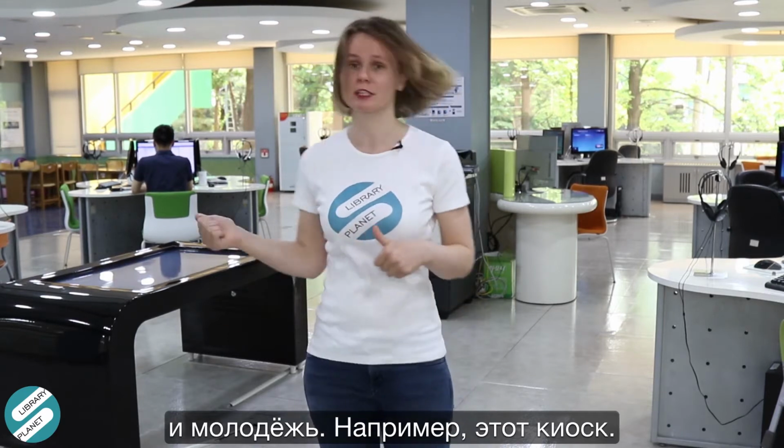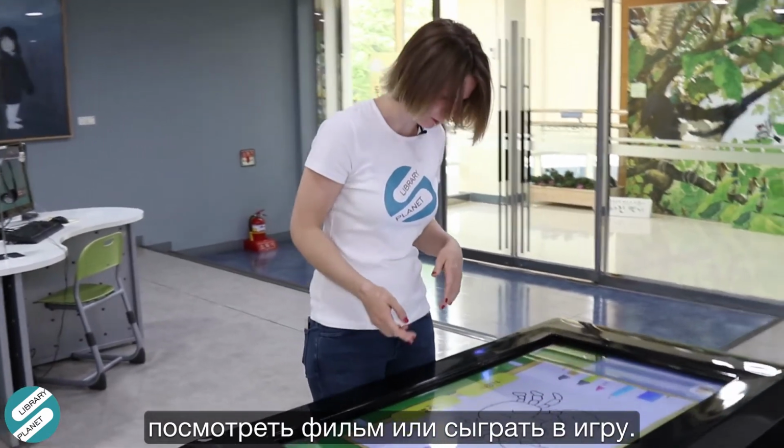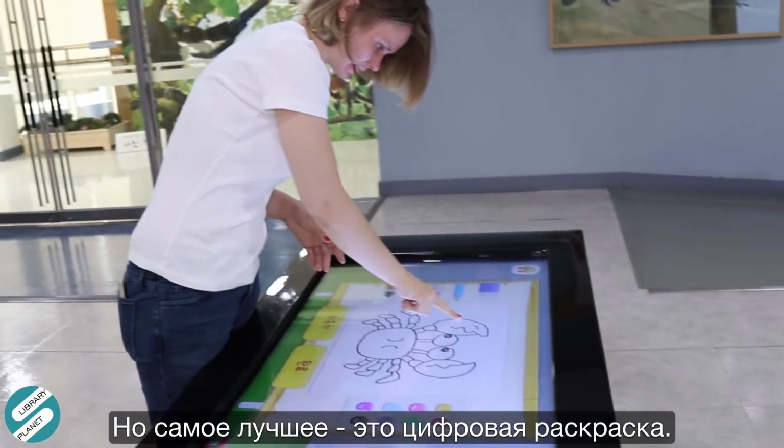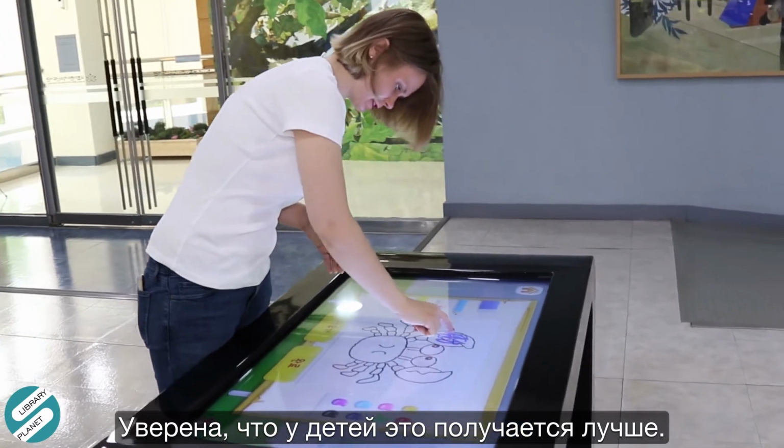The NLCY has lots of interactive features that children and young adults can use. For example, this kiosk here. This kiosk does lots of cool stuff. You can watch a movie here or play games, but the best thing is the digital coloring book. I can make a blue crab. I'm sure kids are better than this.